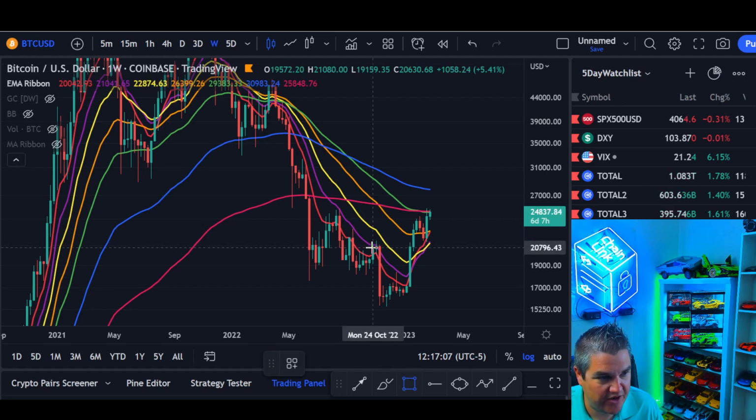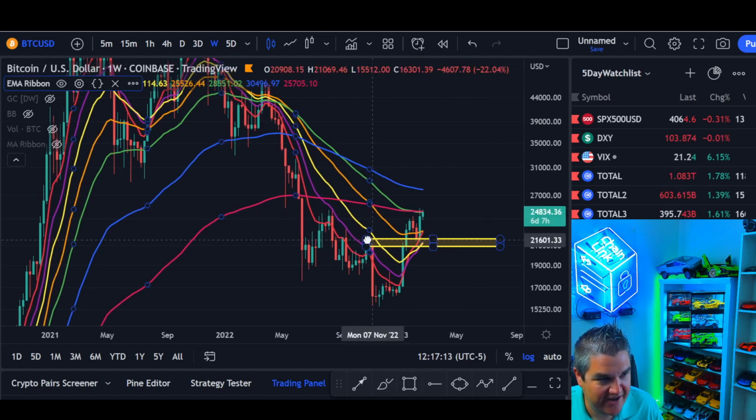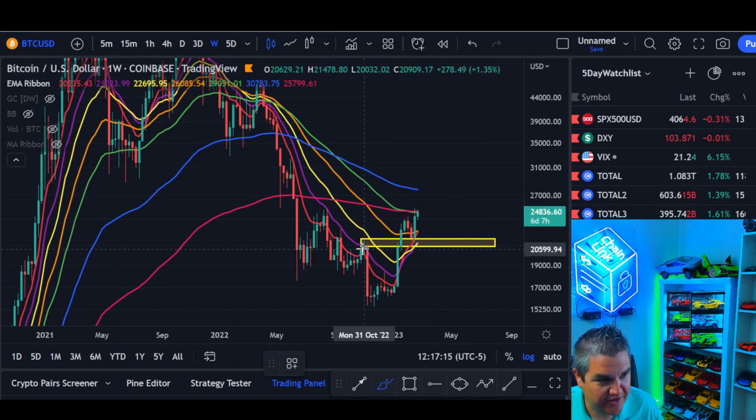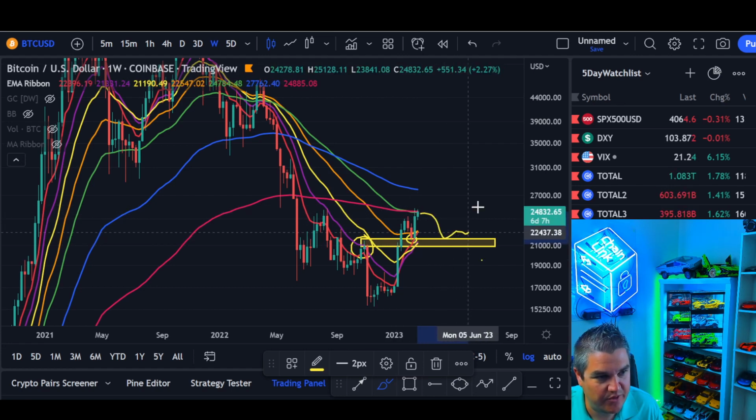But really, our support zone right now goes from, I would say, right there, right? Why there? Well, we're looking at this high right here, the October 31st high, and then also this low right here. So that is the reason for that. From 21K to around 21.6, as long as we're maintaining above that, we can do whatever we want.